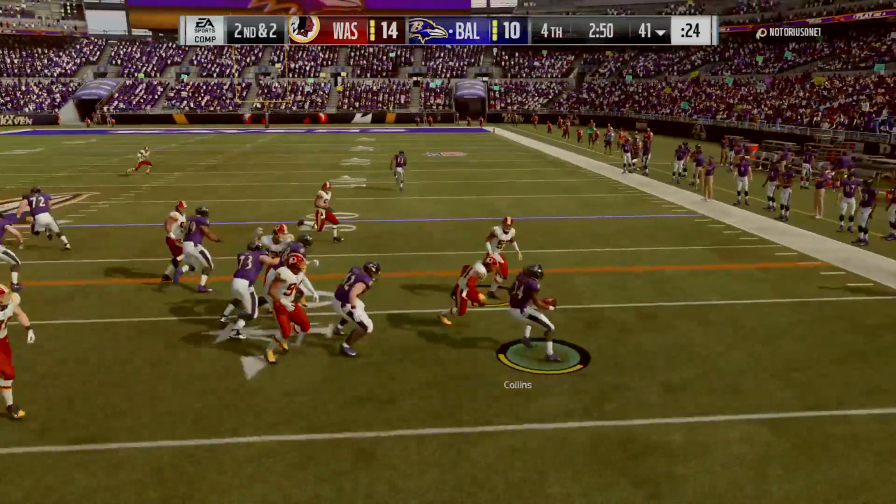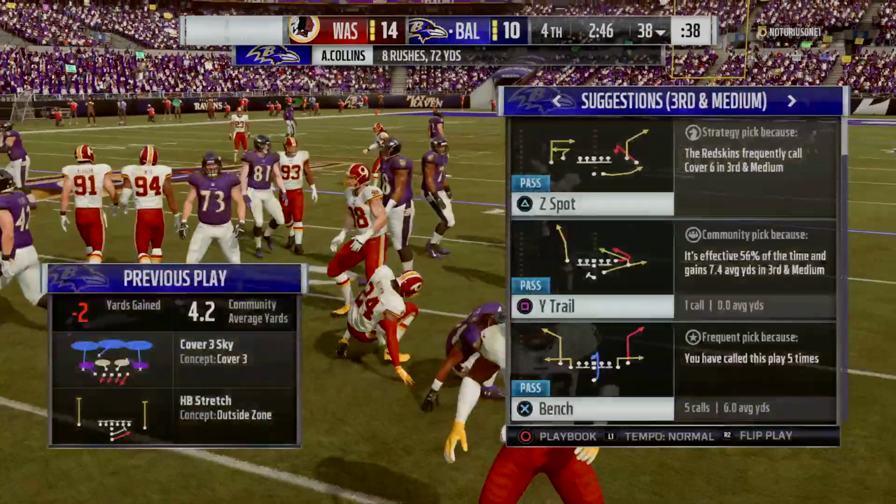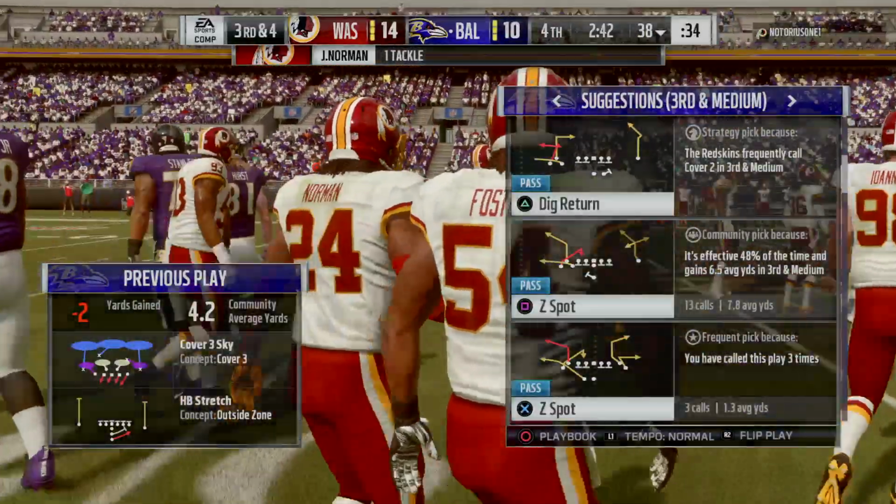They run with Collins. And this play will be blown up. He'll lose yardage back at the 38. He lost 2 there, and it's third down.